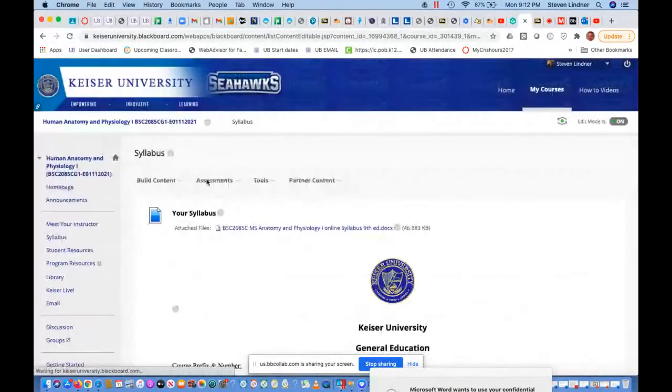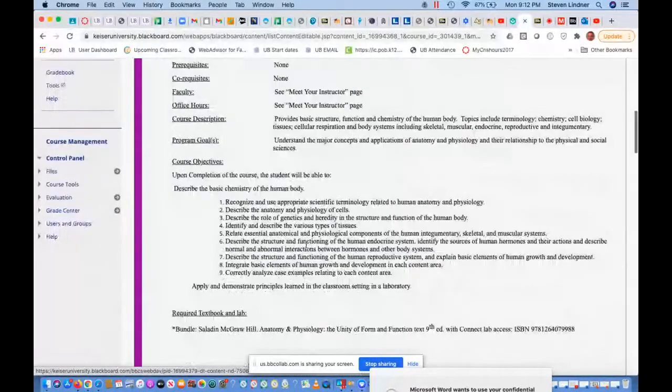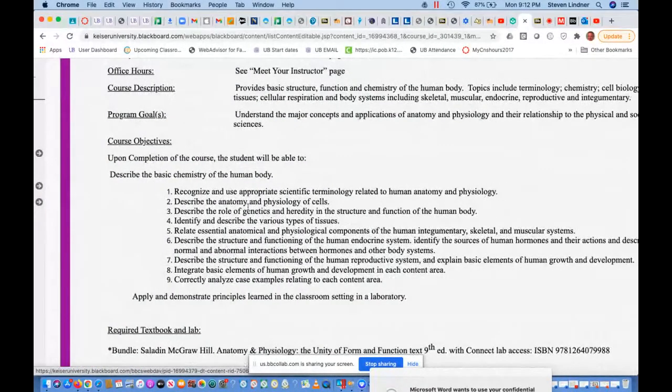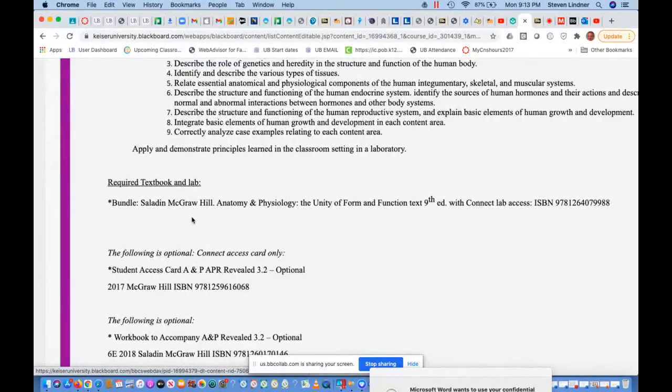Here's the syllabus. And when you go through the syllabus, you'll see that there are some course objectives. There is a required textbook. You'll need the Unity of Form and Function. Some students have said they didn't receive it yet. My suggestion is maybe some students have it in digital form or have a PDF copy of it.